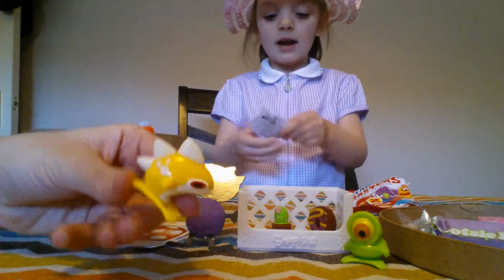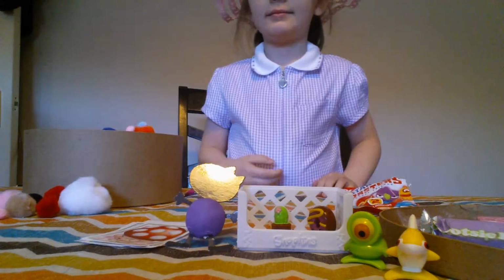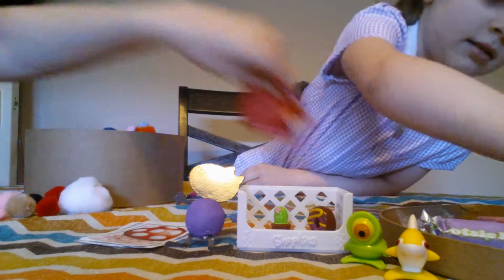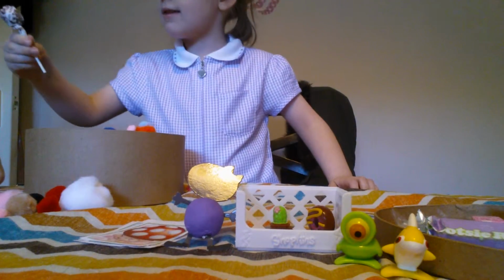Mommy, each comes with two stickers. And it comes with stickers. Let's show the stickers to the camera. Two different monsters. Ooh, I like that shiny silver monster. That one's pretty cool looking. Okay, moving on. What's next in your box? Okay, there's two yellow eggs. Okay, pick one.